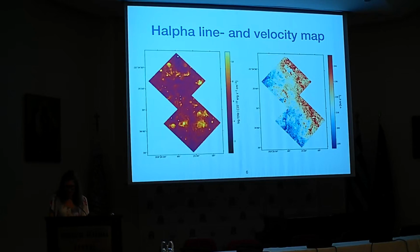And if we look at the velocity distribution of the H-alpha line, we can see that the velocity changes across the field of view and also the velocity across the diffuse gas.